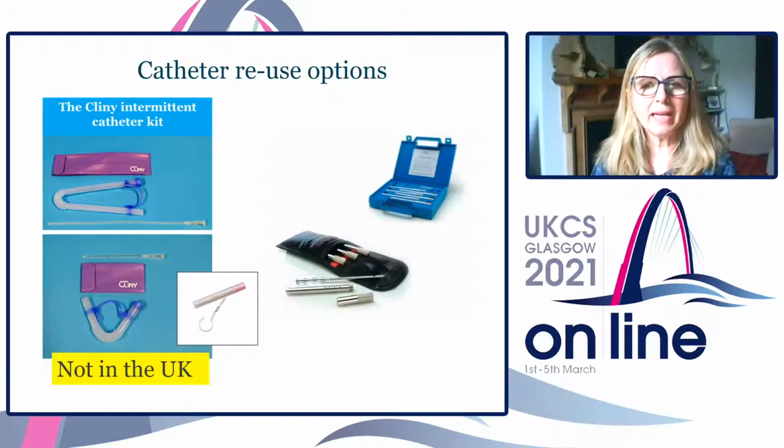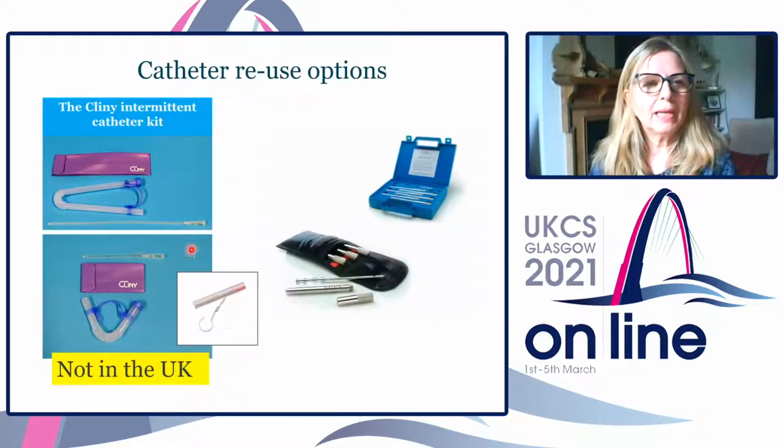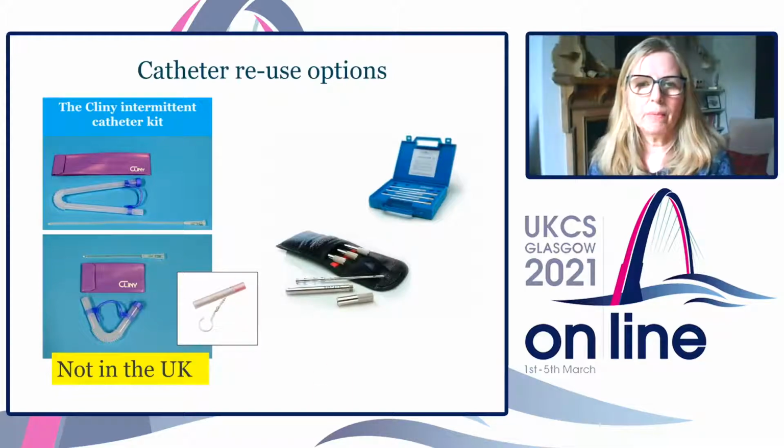Well, in the UK, women have had these sets of stainless steel catheters available to them via the drug tariff for many years. That gives women the option for a lifelong product. Outside the UK, the reusable Clini catheter here is used in Australia, Japan, and South Africa, amongst other countries. Here's a female version here. But for many people, reusing their single-use intermittent catheter, or similarly reusing even a Foley catheter, is standard practice.